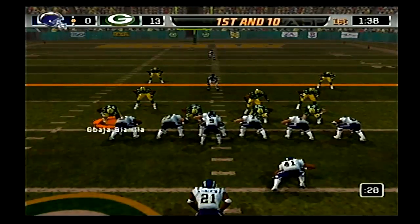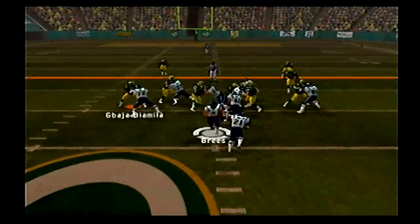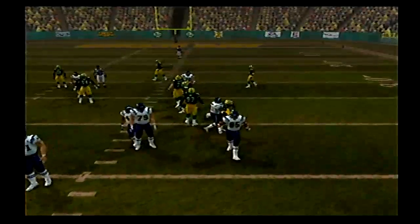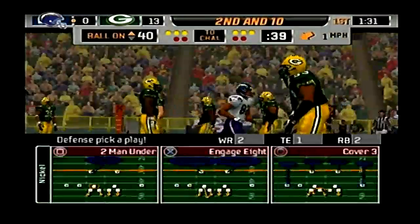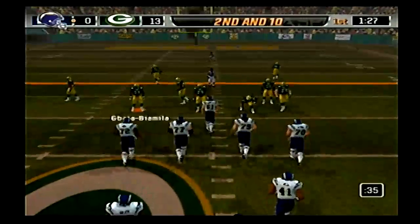Pack with a four-man front. He gets the count. Dives and makes the tackle. Takes it up the middle, picks up less than a yard. That was just a burst of power from the defensive line. They have to reach the 30 to convert.